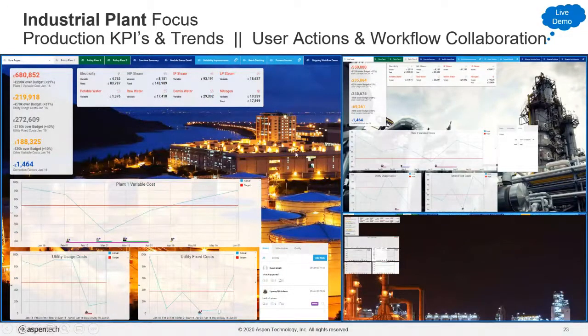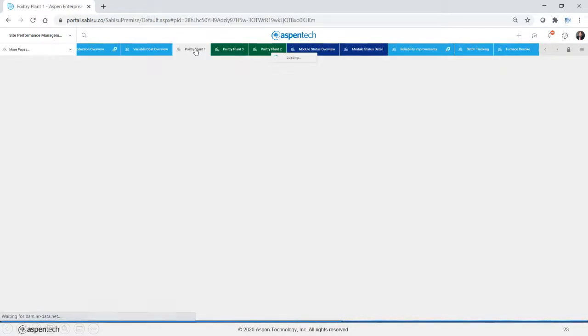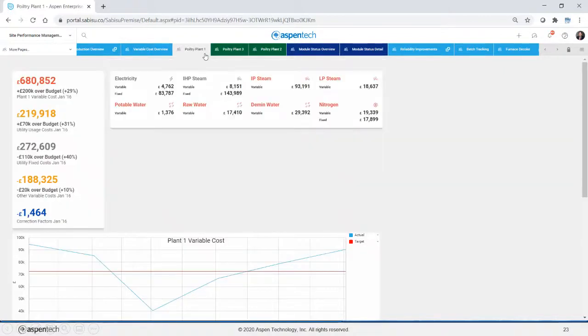So here I'm looking at an industrial plant facility, and I'm interacting with the data. Let me quickly go live. I tap over and I'm in the live area. Let's look at a plant overview. There are various navigation tools that you can have. Here I'm looking at a specific plant area.